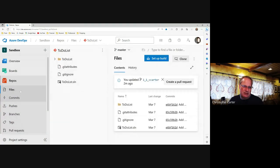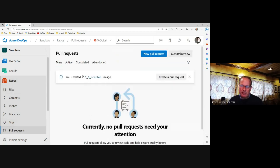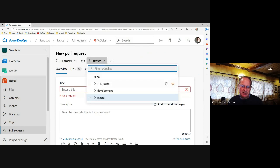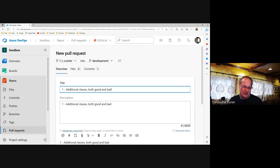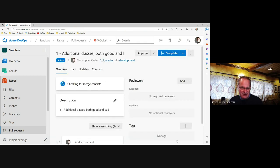Items overview, repos. There we are. So this is my to-do list repository. You can see that it has the master branch in production. It has the development branch, and from the development branch, I made this other branch, which is Sprint 1, Story 1, and my name. So now that I've pushed some code here, I'm going to make a pull request from my feature branch into the development branch. And it takes my last commit into my feature branch, which was additional classes, both good and bad. I can add reviewers. I can link work items if I want. I'm just gonna create it.